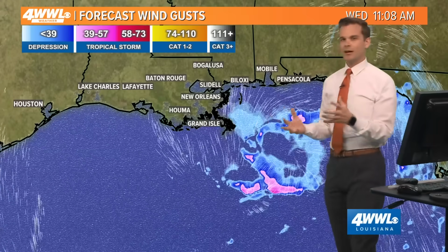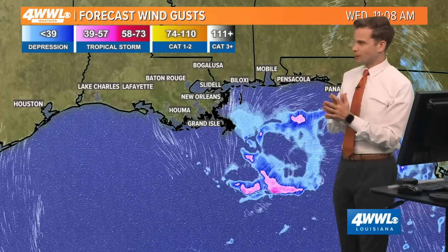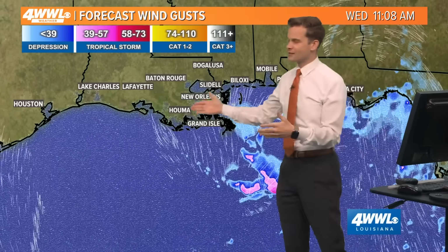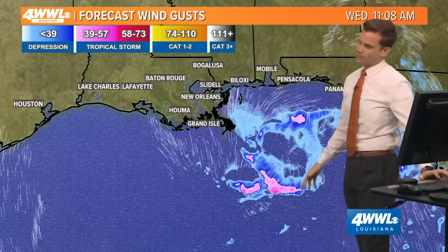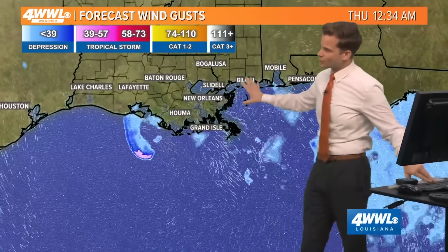Now, if it does start to come together, it would probably happen sometime on Thursday. We could start to see a little bit stronger winds. I don't think winds are going to be ever substantial with this, but if you live along the coast, you could start to see some wind gusts 30 to 40 miles an hour.